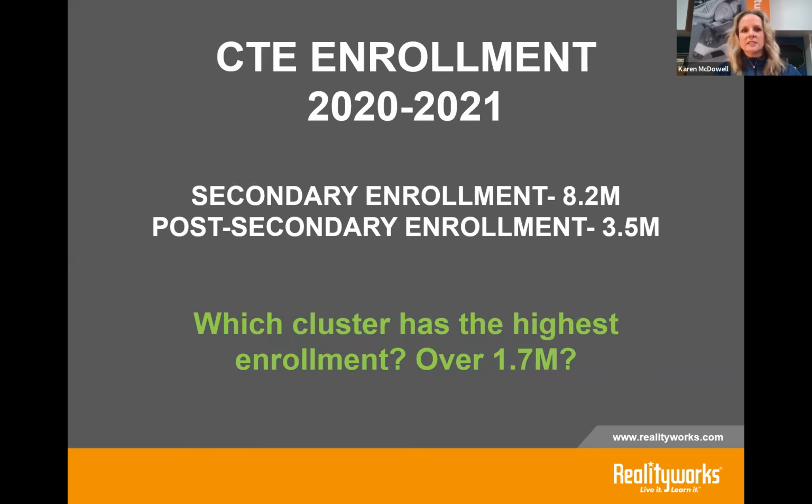All right, so here's just a fun fact. Here is CTE enrollment across the country. In 2020 to 2021, there were 8.2 million students enrolled in secondary CTE and 3.5 million in post-secondary CTE. Which cluster do you think, go ahead and chat it if you want, had one of the highest enrollments at over 1.7 million? Any thoughts? Yes. Thanks, Lucy.